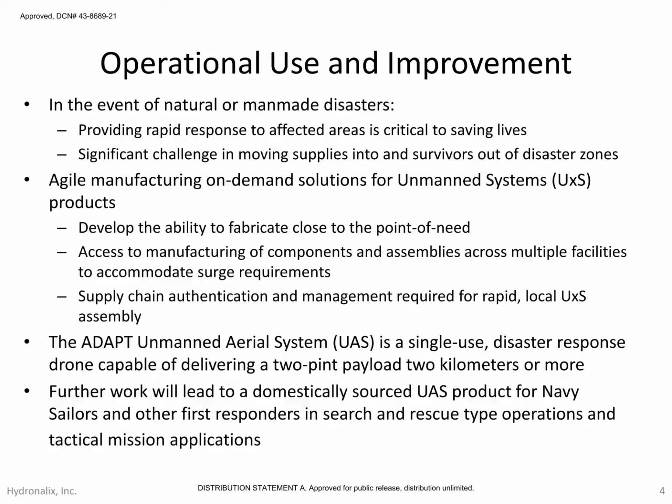Our ADAPT UAS meets these requirements and can be rapidly produced with domestic components. It is low cost and specifically designed for single-use disaster response applications. It is currently capable of delivering a 2-pint water bottle payload 2 kilometers or more. Future development of the product will lead to a domestically sourced UAS product for Navy sailors and other first responders in search and rescue type operations and tactical mission applications.